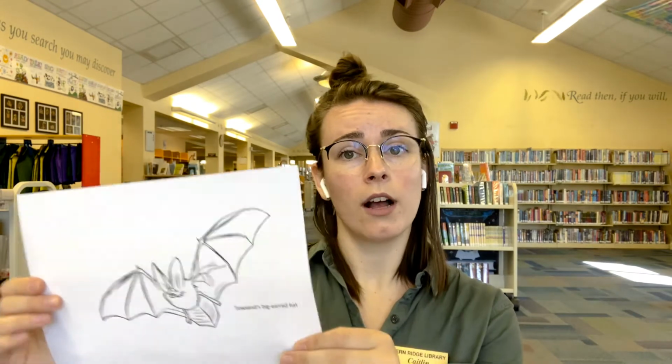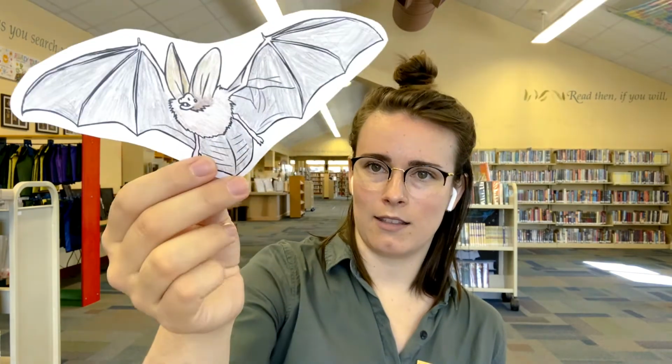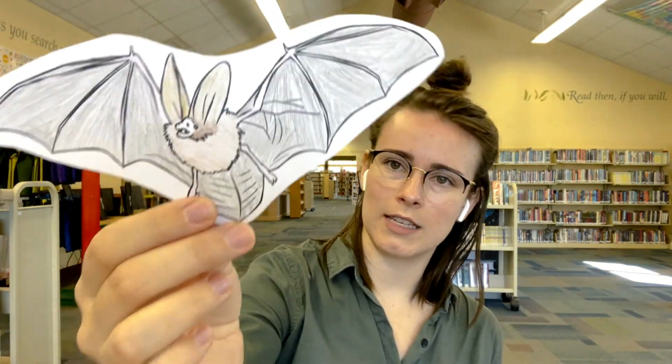I included the names so you guys can look them up on the internet to see what their patterns are, what colors you might want to use, or you can just wing it, no pun intended. The bat that I chose to color was actually the Townsend's big-eared bat because I thought he was just so cute. So look at this little guy.